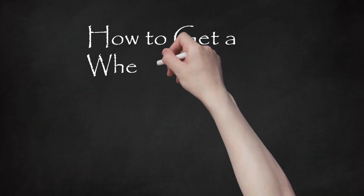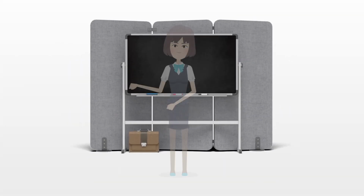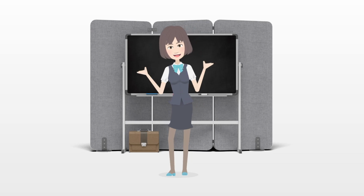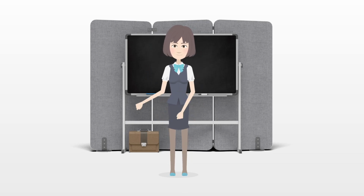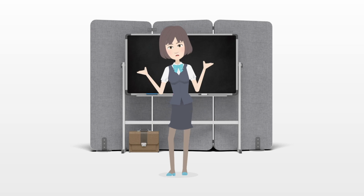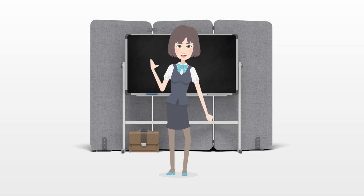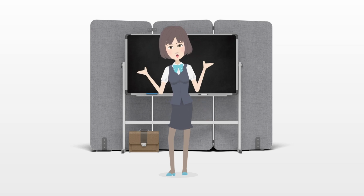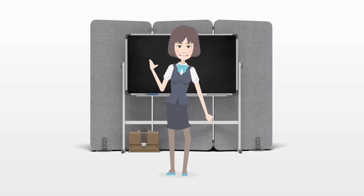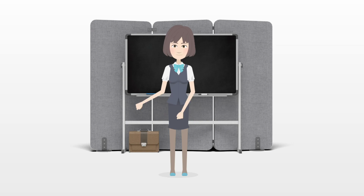How to get a wheelchair through Medicare. If you are on Medicare and you have suffered from a recent injury or disability, or are recovering from surgery, you might be eligible for a wheelchair benefit. Older people who find their mobility has been compromised can also try to get a wheelchair with their Medicare Part B benefits. It does not take much to get a wheelchair from Medicare, just talking to a doctor and finding the right supplier.